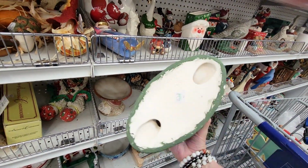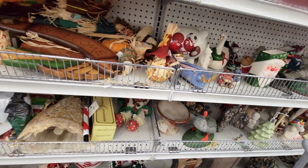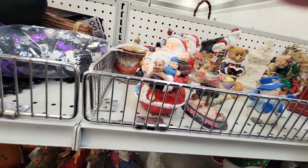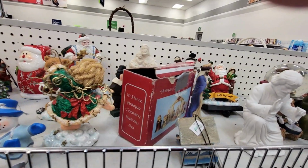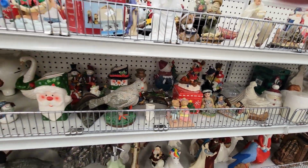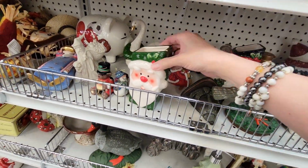That was kind of a cool goose. It just wasn't painted very well. And again, a lot of the little resin type cheap knickknacks and not a lot of high-end items. And sorry about my finger in the screen. Sometimes I get tired and lazy and my hand starts covering it.